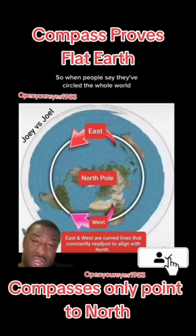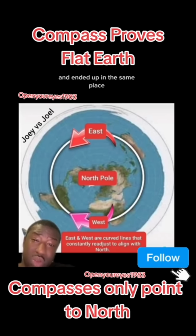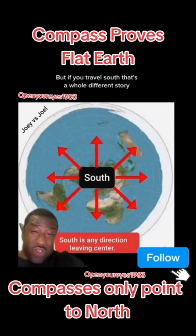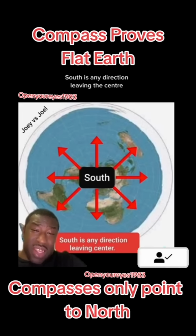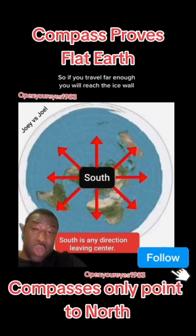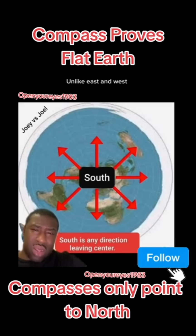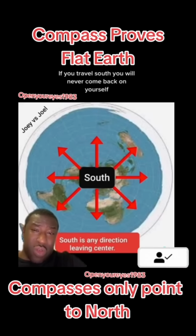So when people say they've circled the whole world and ended up in the same place, they were only going east and west. But if you travel south, that's a whole different story. South is any direction leaving the center. So if you travel far enough, you will reach the ice wall. Unlike east and west, if you travel south, you will never come back on yourself.